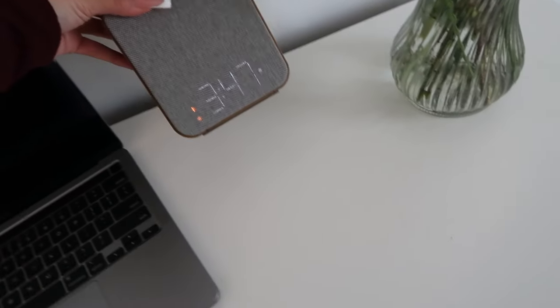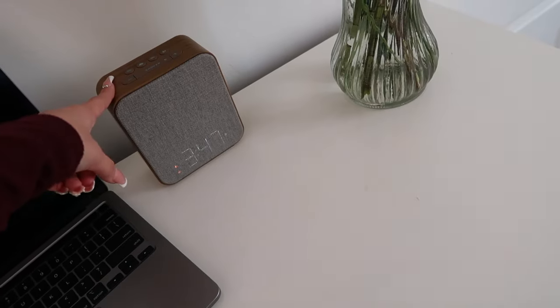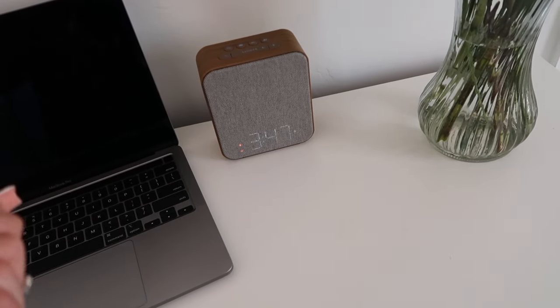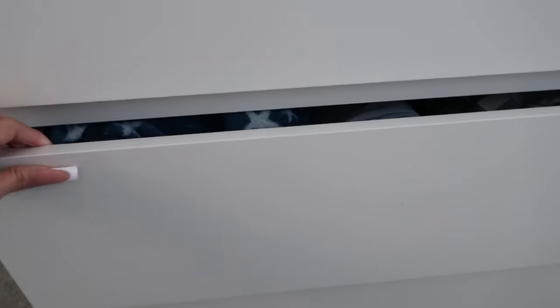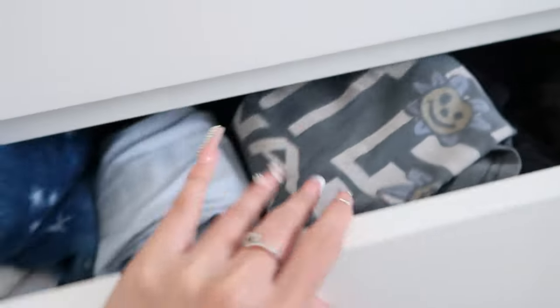I also did get this alarm clock a few weeks ago. It is pretty nice. A little New Year's goal was to not use my phone alarm anymore, because then I just scroll on my phone in the morning. And then here we have this thing here. In this drawer, I keep all my bras, underwear, and then here we have sports bras. Okay, and then in the second drawer, we have a mix of pajamas and then gym clothes. It's kind of all messy, but there's that.